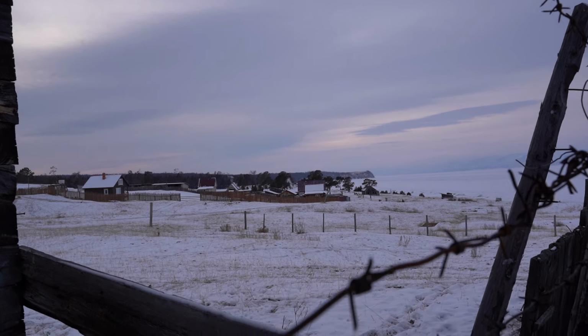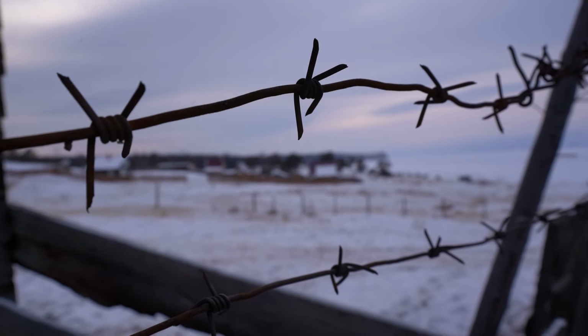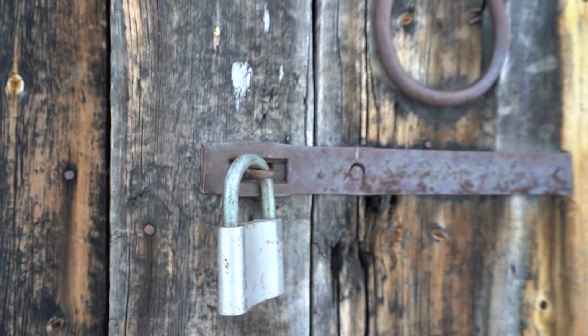In Soviet times, this place was full of people. They had a fish processing plant, a medical station. Just think of it, they had a school for all the children. And now, only 2 people live here.